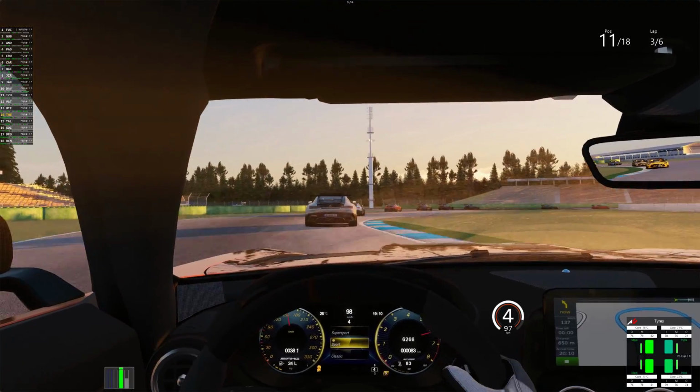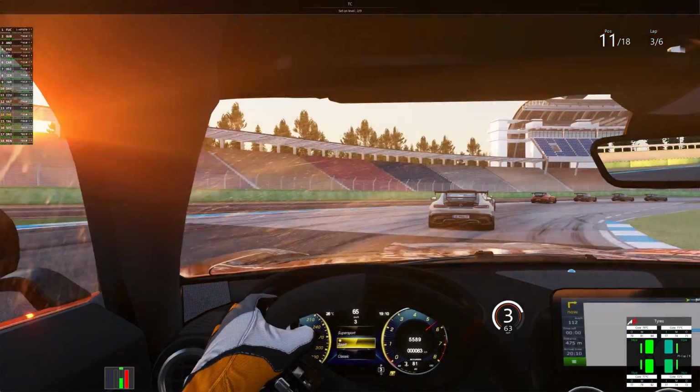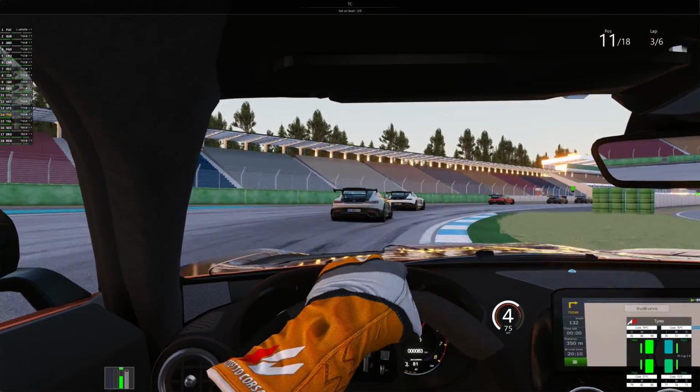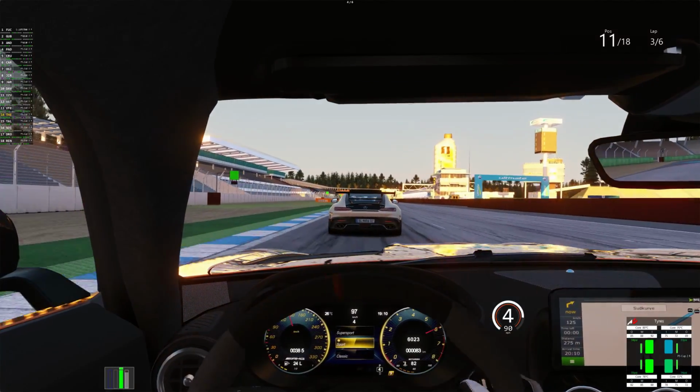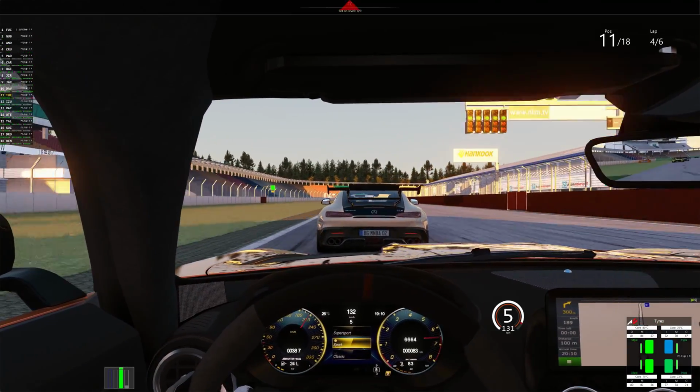It just looks stunning, though, doesn't it? It really does. Right, guys, I'm going to turn the traction control back on. We'll put on level 3, see what that's like. You can see straight away when I come back on the power, it's just much smoother. Let's go level 5. Let's see if we can make a couple more places up anyway.